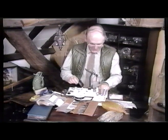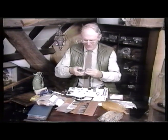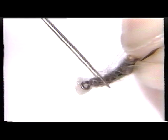Now the real use of a dubbing needle is not to put varnish as I just done, but to pick out fur. And we pick out the fur to simulate the legs. There we are. What could be easier than that? Let's see if Pete Cockwill can catch one of his big trout on that.